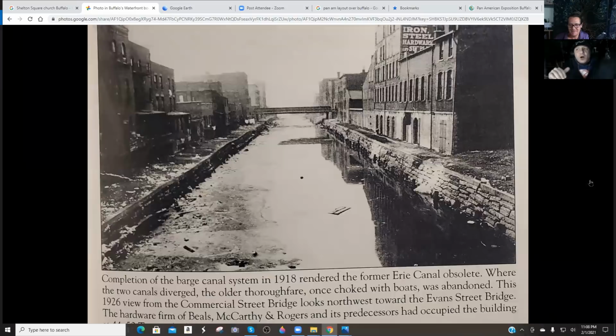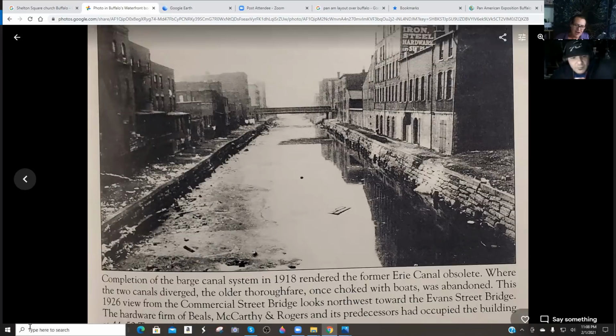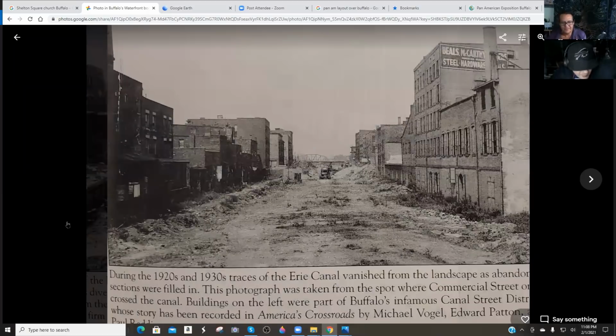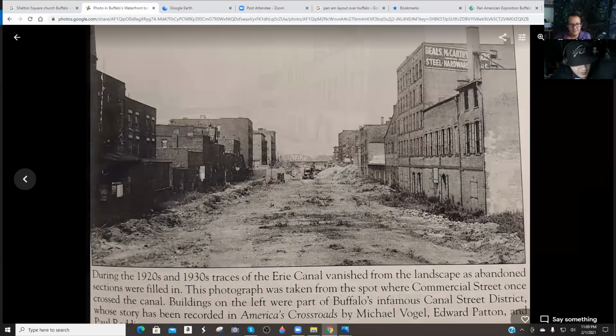Oh, I thought you said that they dug down to it. Well, we probably dug down to it here, and filled up over there. So definitely that picture there is actually after the one where it was empty, not the other way around. Okay, there you go. So this is before.